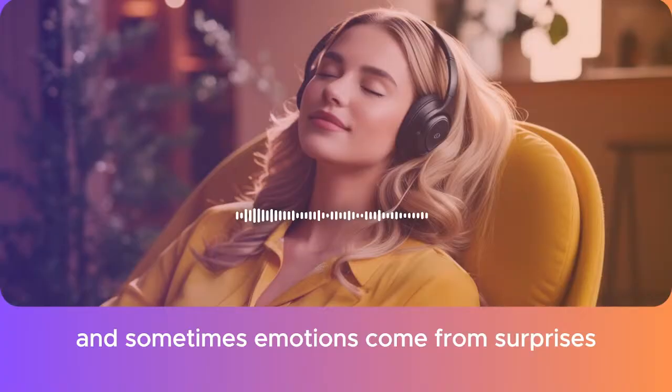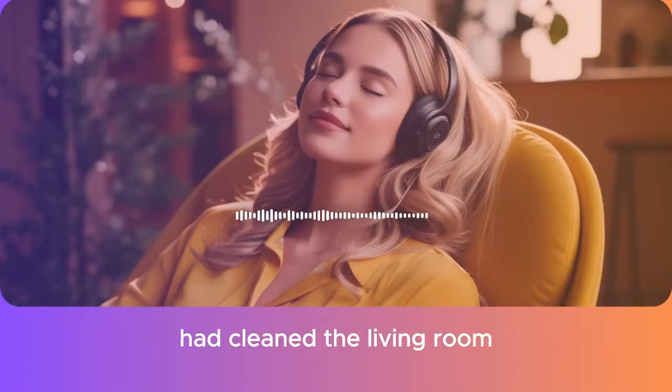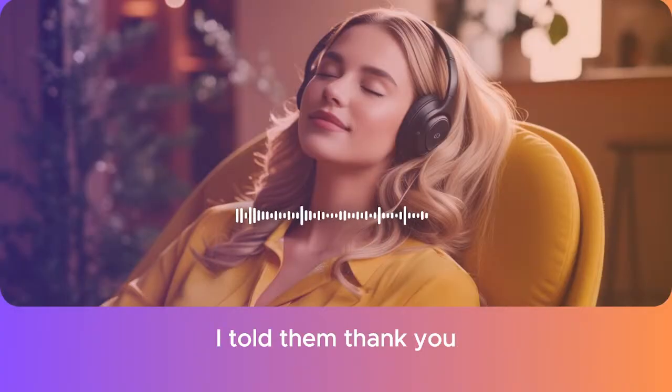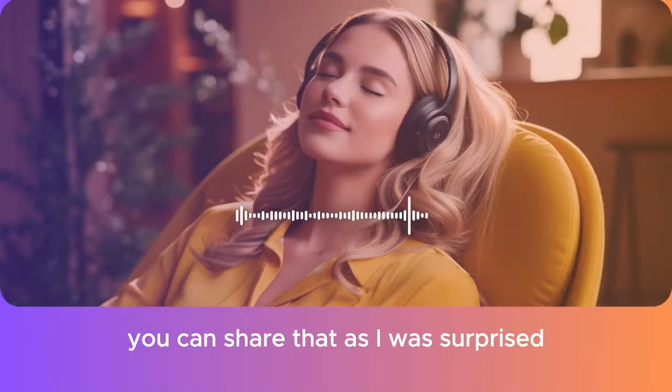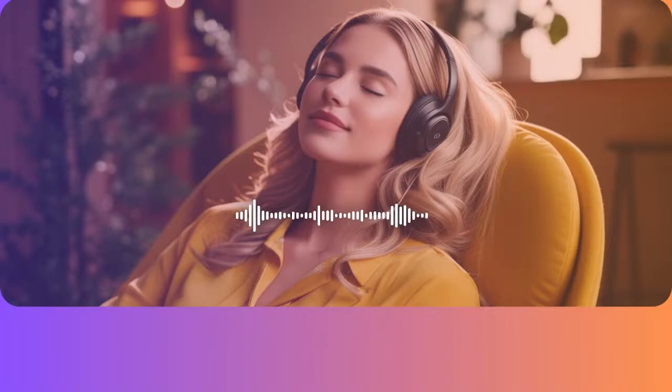And sometimes emotions come from surprises. One evening, I returned home to find that my children had cleaned the living room without being asked. I was so surprised and happy. I told them, "Thank you. This means a lot to me." You can share that as, "I was surprised," or "My children helped me."